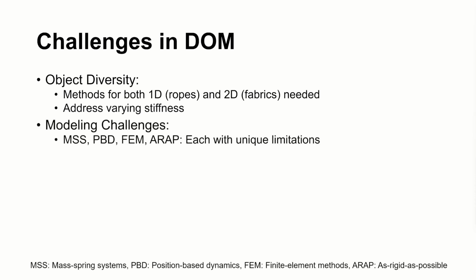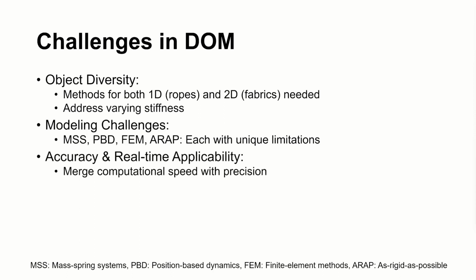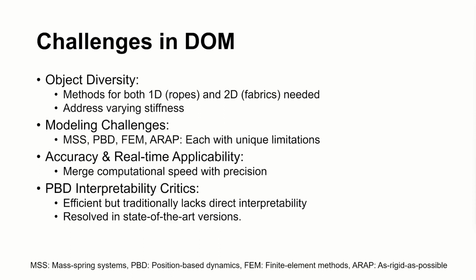In deformable object modeling, existing methods like mass spring systems, position-based dynamics, finite element methods, and the as rigid as possible method have their limitations. For instance, mass spring systems falter with large deformations. Position-based dynamics, while efficient, have faced criticism for lacking physical interpretability, and finite element methods are hindered by computational intensity. However, advancements in position-based dynamics, particularly the improved iteration-dependent stiffness in the extended XPBD version, offer greater suitability for robotic manipulation. These latest developments enhance convergence rate and stability, facilitating effective simulation of diverse deformable objects.